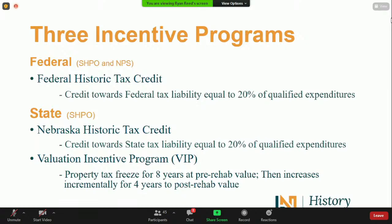So for Kelly and Dave's program, the National Register of Historic Places, and the CLG, which does local landmarking with the register, you can go after the Nebraska Historic Tax Credit and the Valuation Incentive Program. If your building's locally listed, you can't go after the Federal Historic Tax Credit.